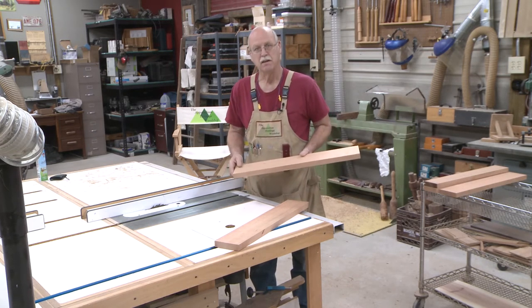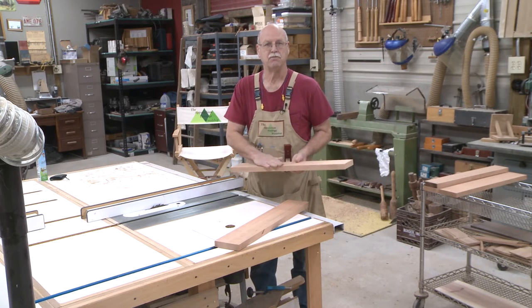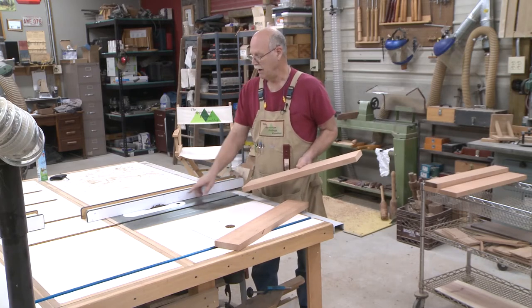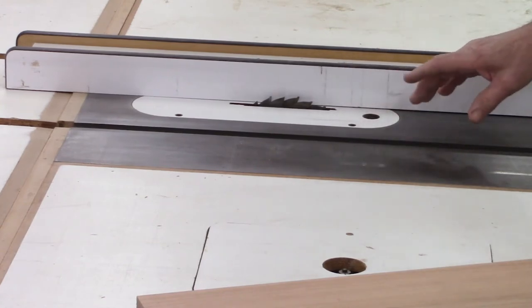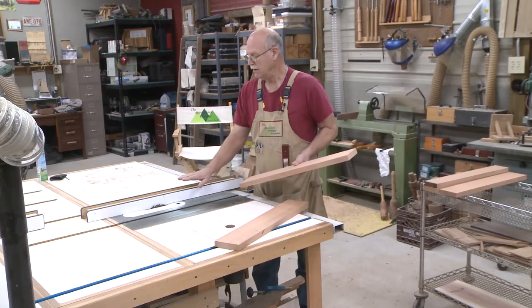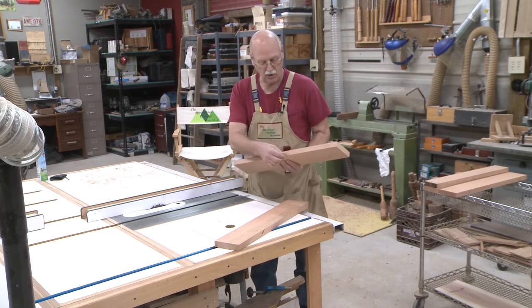For this application, I'm going to reference the center of the board instead of a face. Now the way I do that is here at the table saw. I've got the dado blade on the table saw. The two blades are on the arbor and there's no chippers, so that's about a quarter of an inch wide. So the fence is set up so that this blade is slightly off center from the thickness of this board.